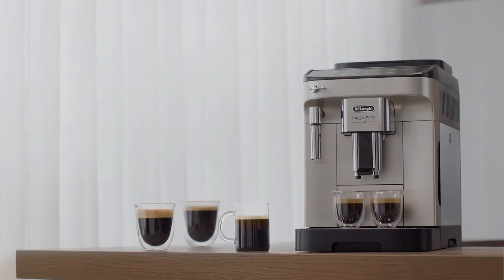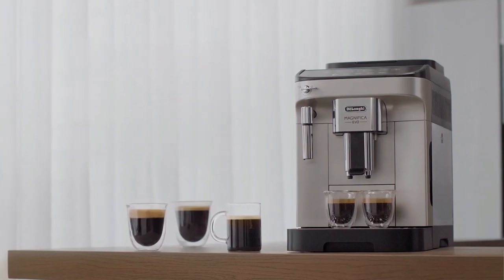So, that's all about the 5 best espresso coffee machines with grinder in 2023.